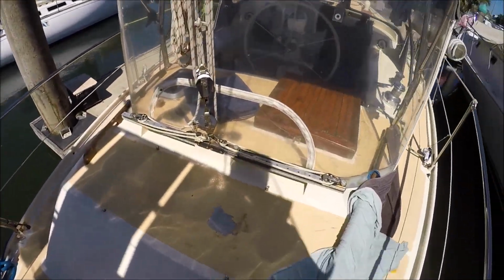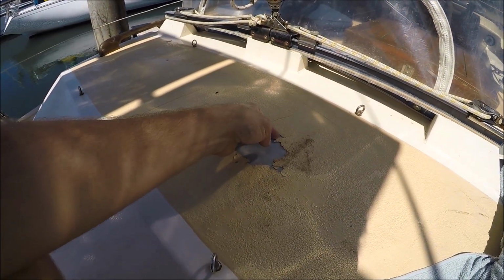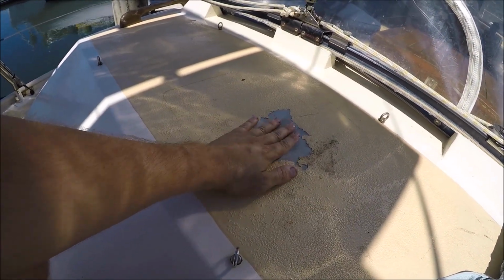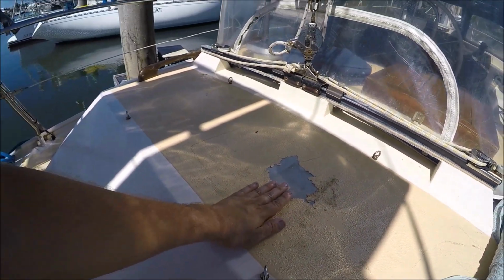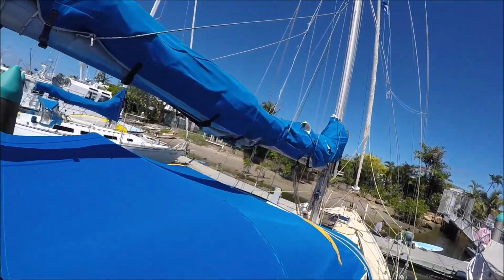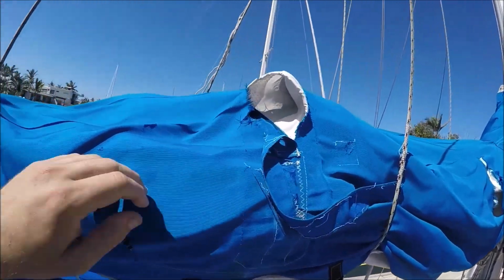Now this is what happens if you leave turps in the bucket and it tips over. It destroys your paint. I left a little bit of turps there and it just absolutely destroyed it. So I have to sand all that back and repaint it all and get it all beautiful again. As you can see for the sail bag, this is what I was talking about when I was saying it was broken. See, it's all just falling apart.